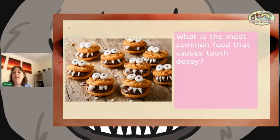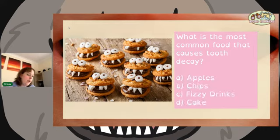What is the most common food that causes tooth decay? So do we think it's eating apples, eating chips, eating fizzy drinks, or eating cake? So what do we think is the most common food? I think for me it's probably too much cake. But I think most of you have got this one right. Everybody's going for it. It is not cake. It is fizzy drinks.